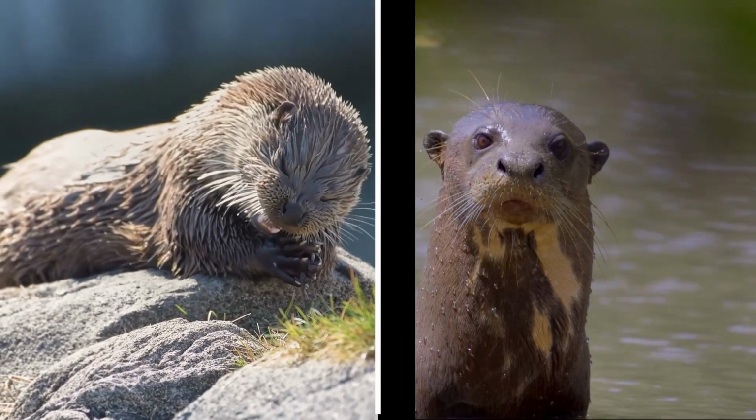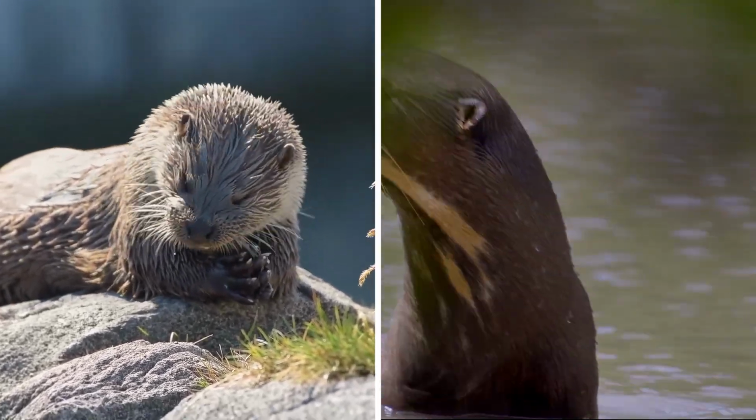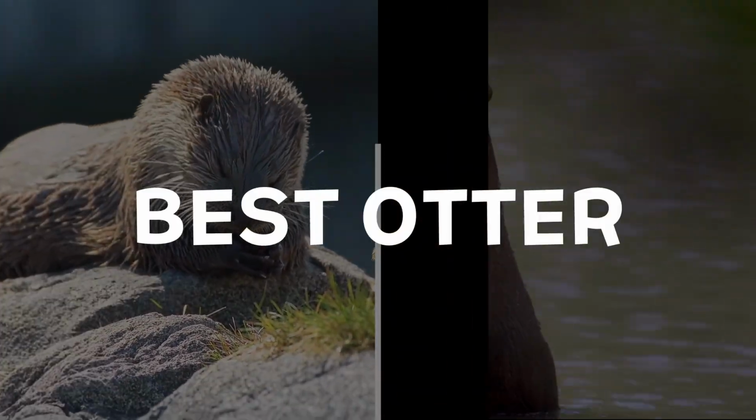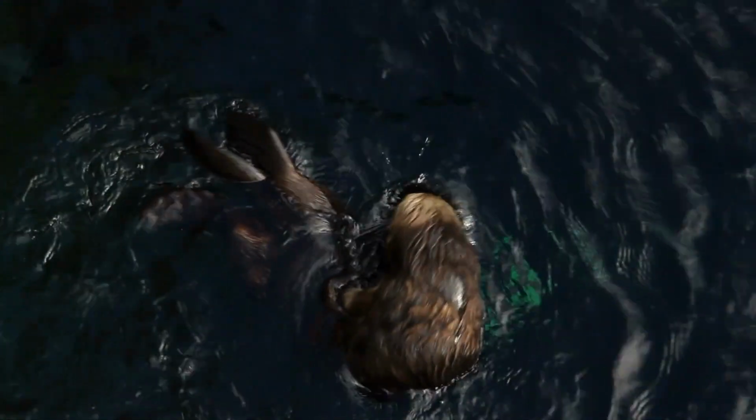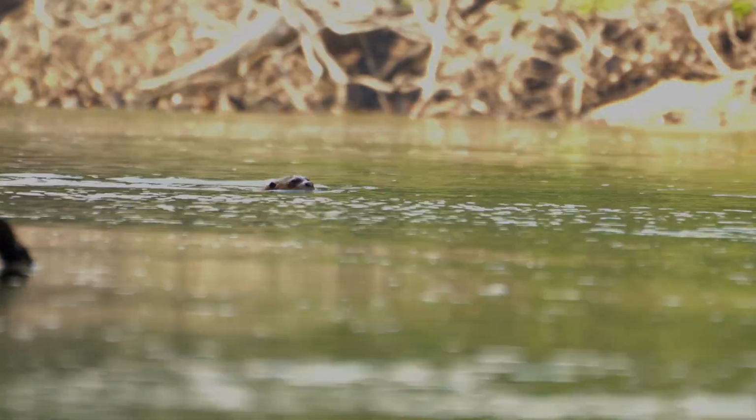We have an all-otter matchup for you today. It's the Sea Otter versus the Giant Otter. They both want to claim the title as best otter. They want to show you that they are the one and only, and there's no otter choice.